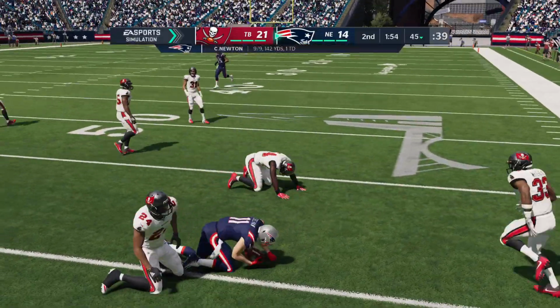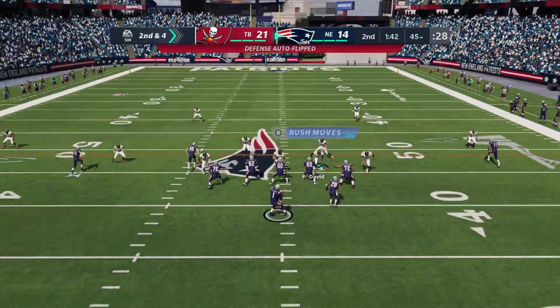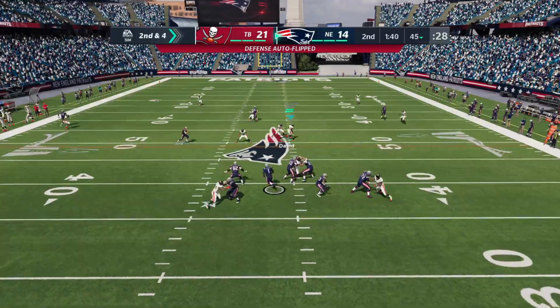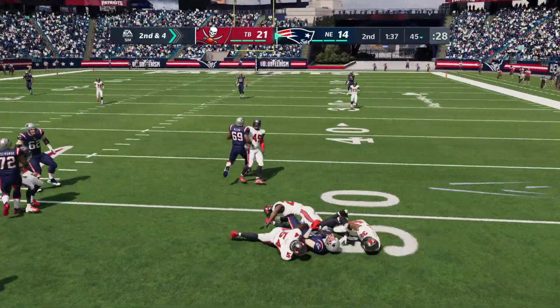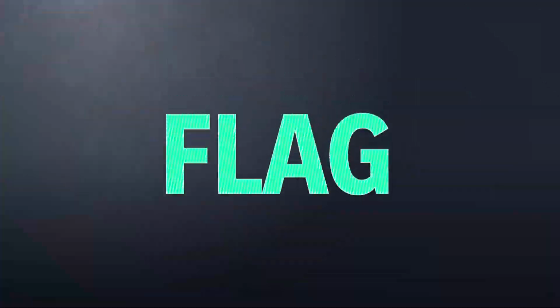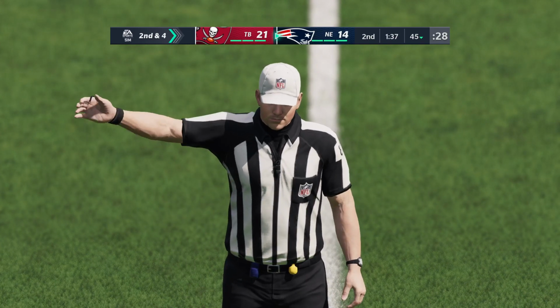Looking for Edelman, and he hits him. It's complete. Cam trying to rally his guys to the line as quick as he can. To the right side, and he's got Edelman. And he's going to be taken down with a marker on the field. So let's see about the call.